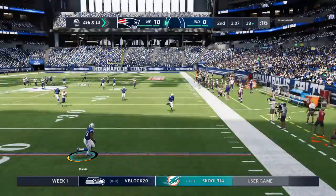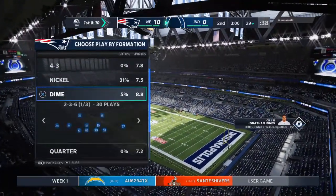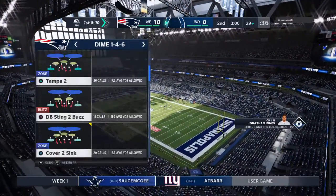This is away, but boy, headed straight for the sidelines. And no return possible here as they angle this one out of bounds at their own 29-yard line.